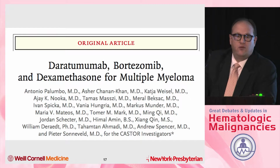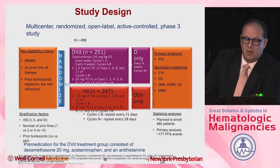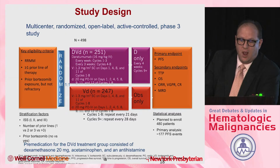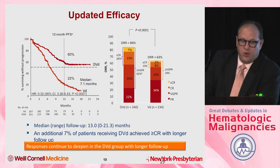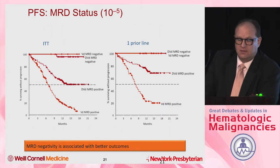But if your patient has renal insufficiency, or for one reason or the other you don't want to use the lenalidomide compound, you could choose bortezomib instead. In this trial, 250 patients in one arm, in the other 247, a randomized phase 3 trial, with the same principles. They also see an advantage for the addition of the monoclonal antibody to the bortezomib dexamethasone arm. And importantly, you can achieve MRD rates also indicating robustness, again, in the relapsed and refractory setting.